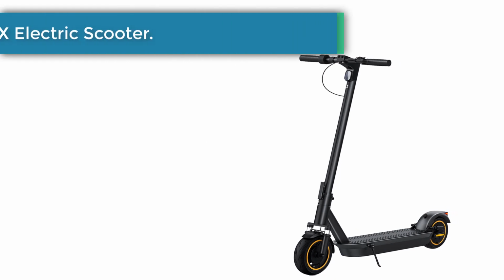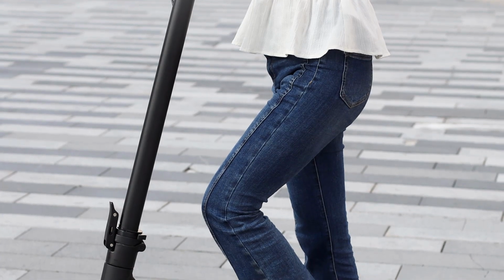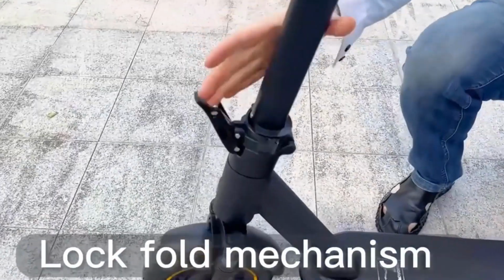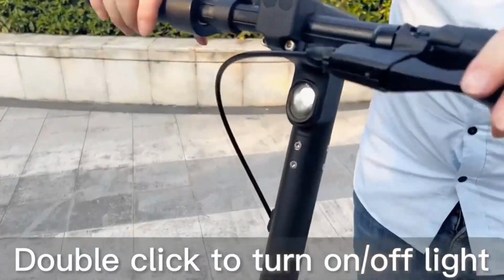Number 5. AOVOPRO ESMAX Electric Scooter. Lightest electric scooter, vertical bar shock absorption front and rear suspension for a smooth ride, reducing impact on bumpy roads. Aluminium alloy frame and waterproof body ensure durability in all weather conditions. Easily foldable with a lightweight design, perfect for on-the-go transportation.